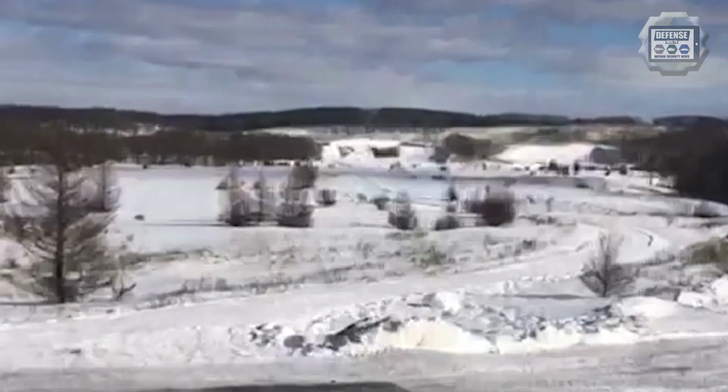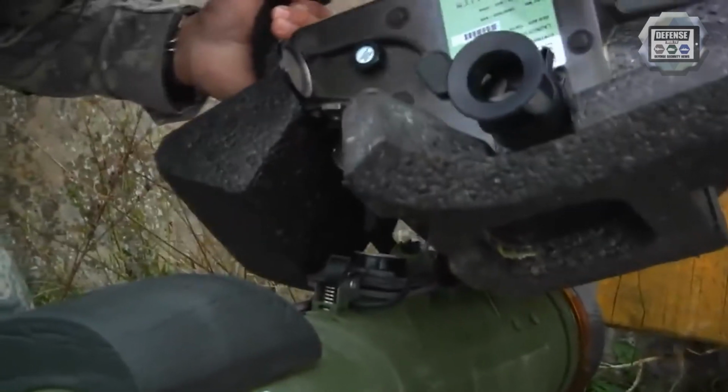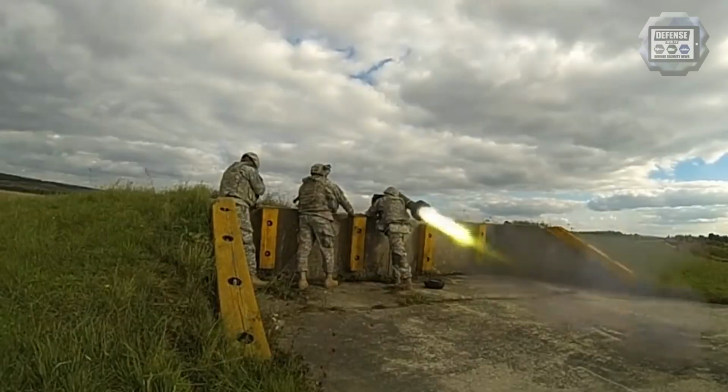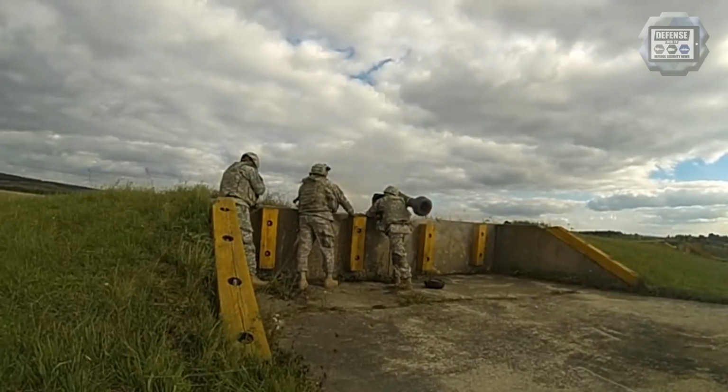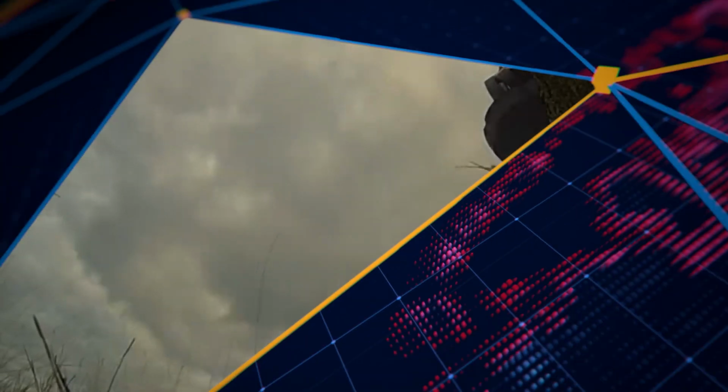The Javelin missile has a fire-and-forget capability, which means that the missile does not require further guidance after launch, such as illumination of the target or wire guidance, and can hit its target without the launcher being in line of sight of the target.